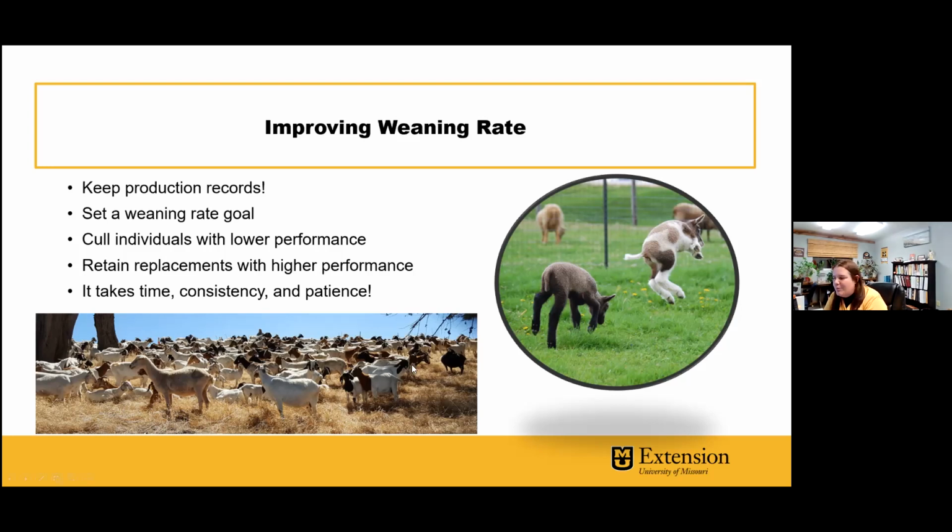As I look at this group of goats down here, and I think about who I might keep or who I might cull, it's really hard to tell just by looking at them. So how do I even know they have lower performance? We're going to get there, I promise. Retain replacements with higher performance, and then remember that it takes time. Consistency is the key, and patience. It will take a lot of patience to get your farm exactly where you want it, if you ever get it there. Environmental factors tend to set us back a little bit.